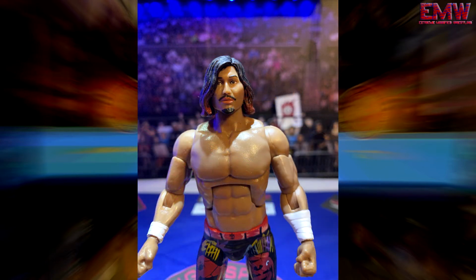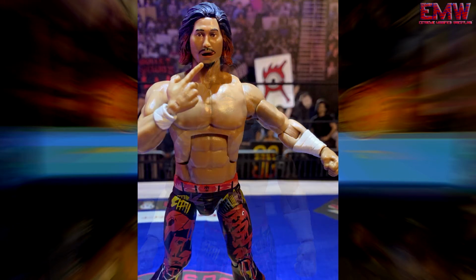Now, the head scan, the original head scan, a little plain. I would have wanted something a little bit more, but the second head, awesome. I really do like the second head on this one with the tongue facing off the other way. I would have maybe done something a little more expressionary. I'm just a very big expression guy with my figure likenesses. But ultimately, if you're a Hiromu fan, awesome overall.